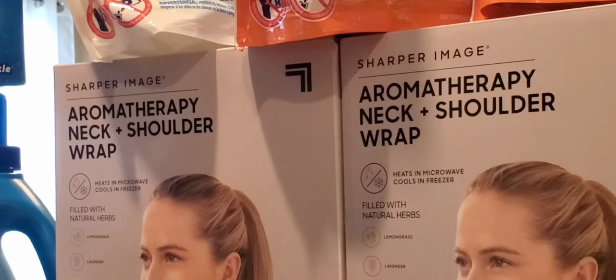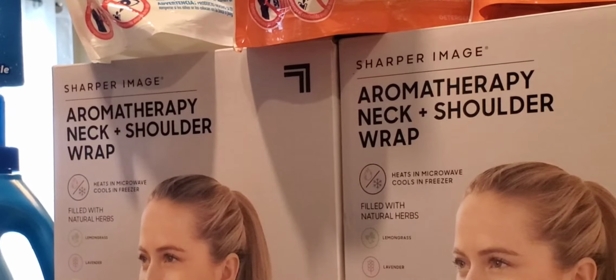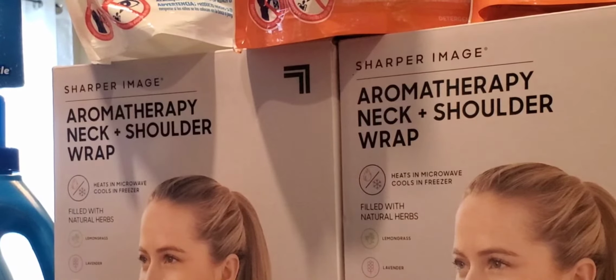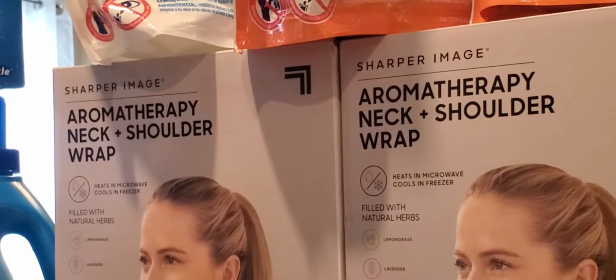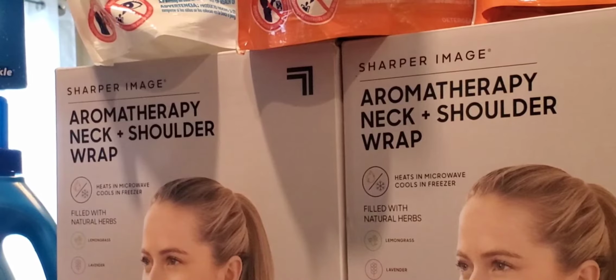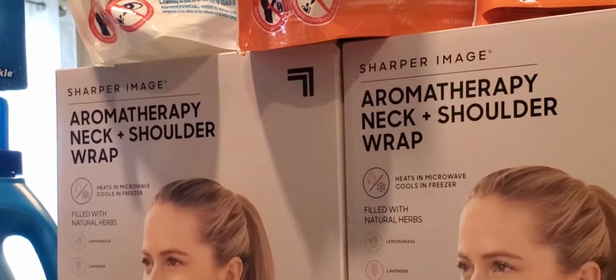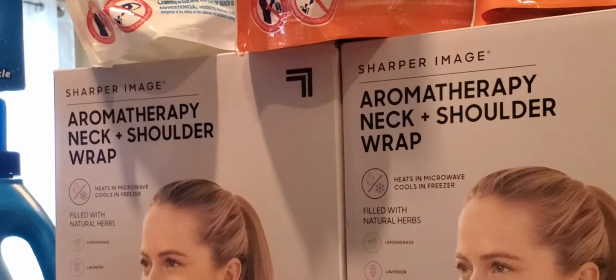When I researched Sharper Image at CVS, I realized it's some pain relief wraps. They have the shoulder wrap. They have, what's the other one they carry? I don't remember the other one they carry. But anyways, I'm like, okay, I'm going to try this out. So when I went online, I realized they have one for $29.99.